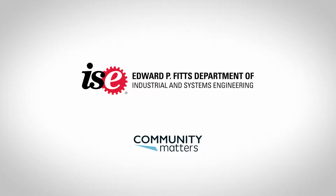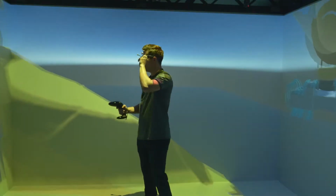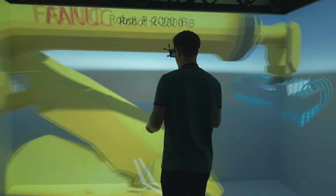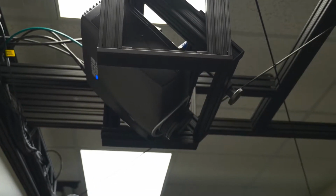This is an immobile virtual reality system called a CAVE automatic virtual environment that's housed in the Fitts Department of Industrial and Systems Engineering at North Carolina State University. This piece of equipment has 3 screens, to the left, front, and right, and the floor. The 3D images are created by 3D projectors.